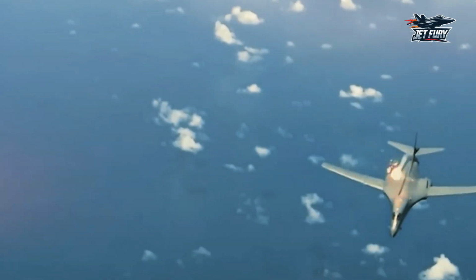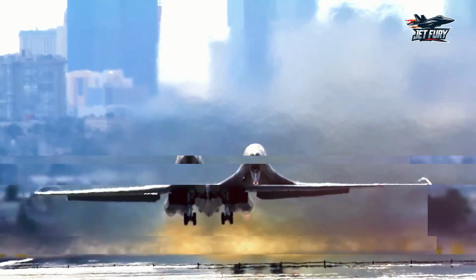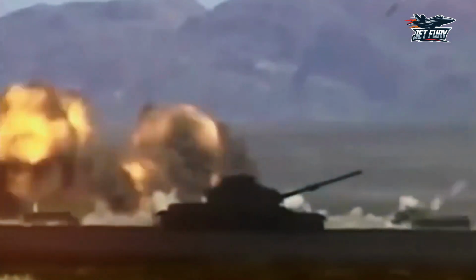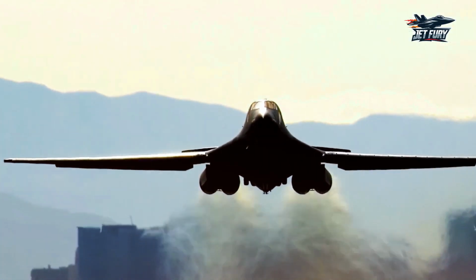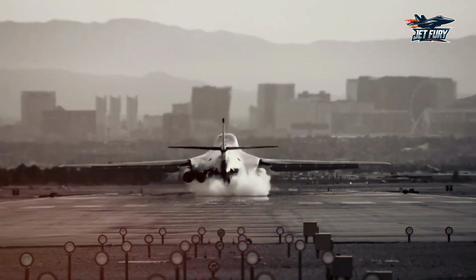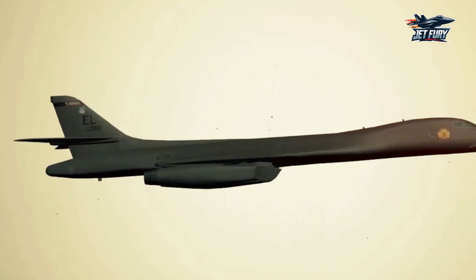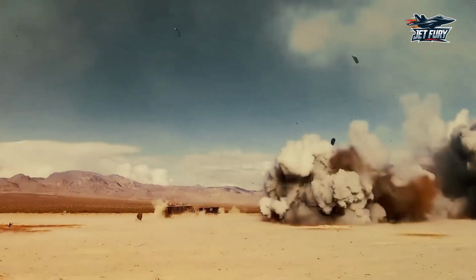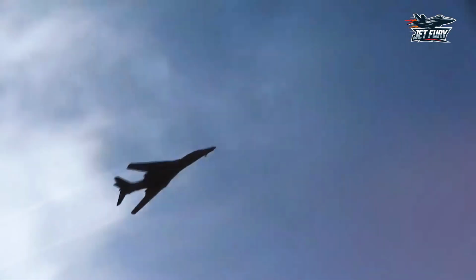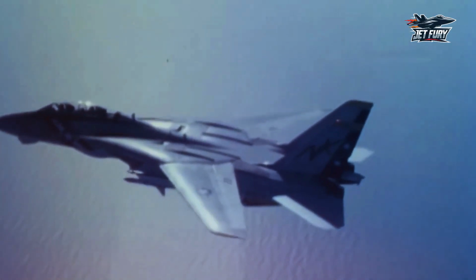Stealth is another key advantage of the B-1 Lancer. While it is not fully invisible to radar, it is much harder to detect than older bombers. Its shape and design help it avoid radar detection, especially when flying at low altitudes. Many bombers fly high where they are easier to spot, but the B-1 can fly close to the ground, using mountains and terrain to stay hidden from enemy radars. This gives it a huge advantage when approaching heavily guarded targets.